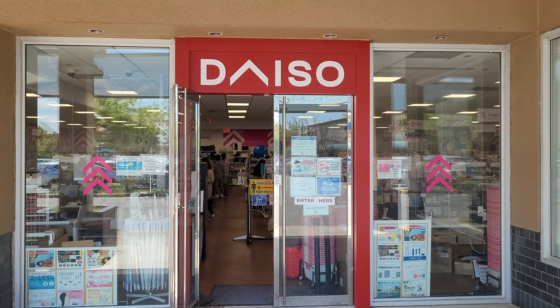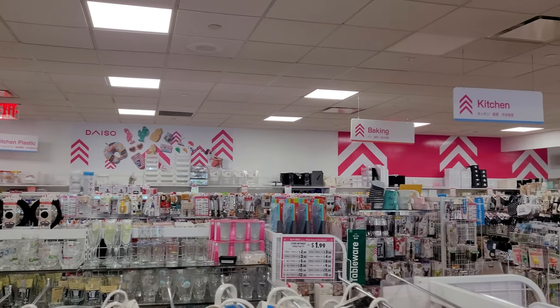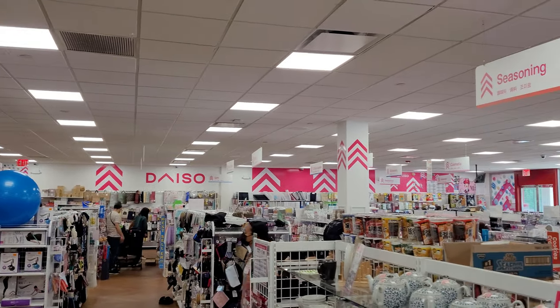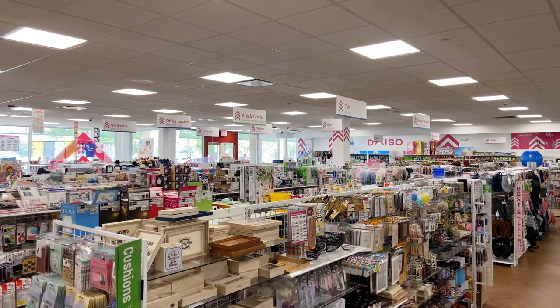Our first stop is at the famous Japanese $1 store, Daiso. Then known as Yano Shoten, Daiso started with humble roots in 1972 as a small street vending shop, but has since grown to be known globally as Japan's top dollar and up store.